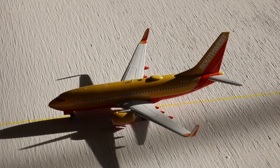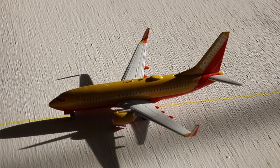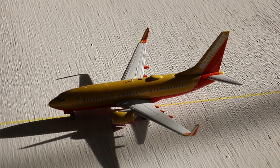And here we have the GeminiJets Desert 737-700. Really excited for the Panda, even though it's not the retro, it will still be a perfect substitute. Regardless, this guy's currently making the service in from Chicago Midway, and we'll be heading out to Albuquerque, New Mexico.